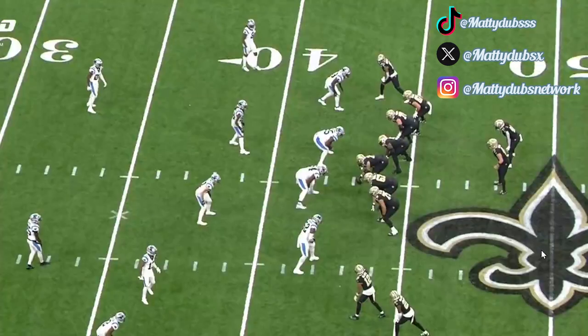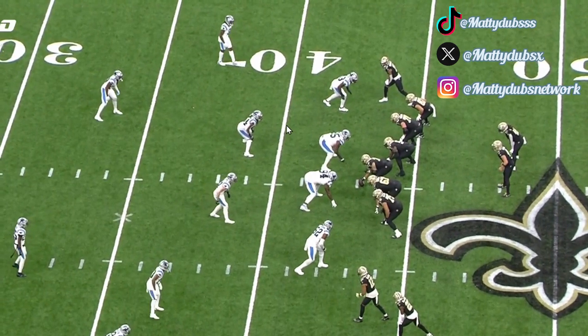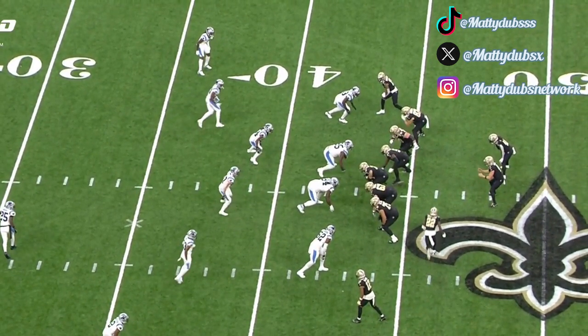Let's dive in. Another really good play here by Shaq Thompson. Now, usually he likes to be the Sam linebacker. If you guys don't know what that means, strong side, okay? He's not usually a weak side, but he can play weak side. Very versatile in terms of what side he can play on. But look at another great play. We're trying to get some eye candy here.